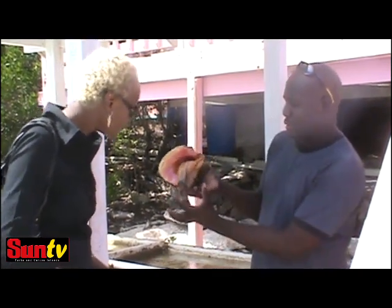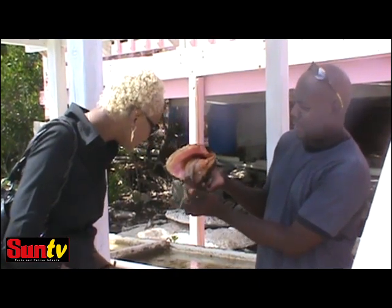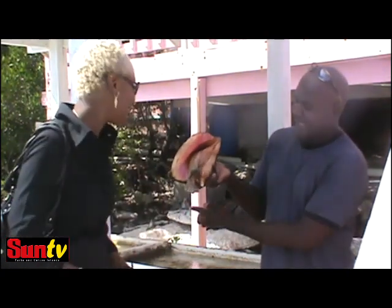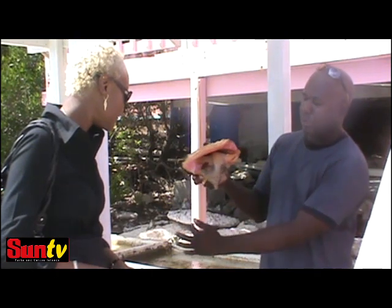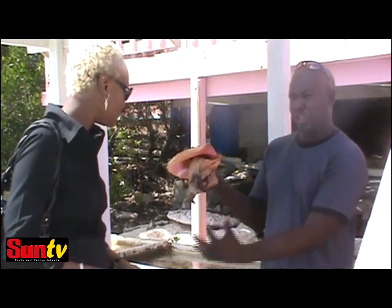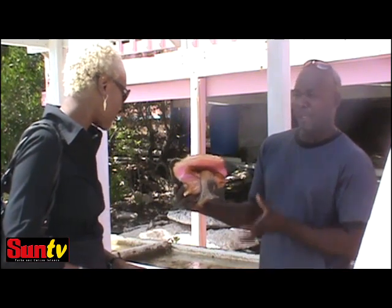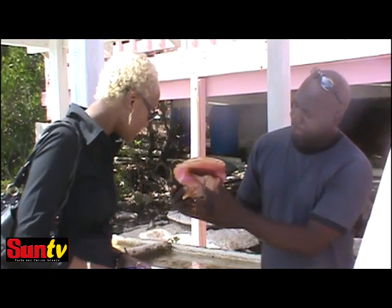Yeah, those are the 2 eyes right here. You can see pretty good. That's the mouth. In between it, the foot. It's a hard toenail attached, and that's what they use to move with, pushing the toenail on the bottom. Now how you tell she's a female, you can tell. There's this line right here.